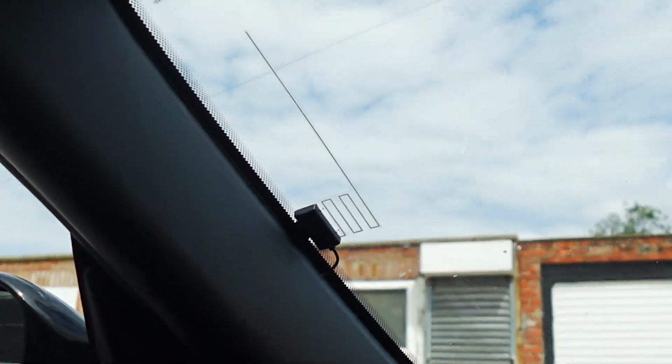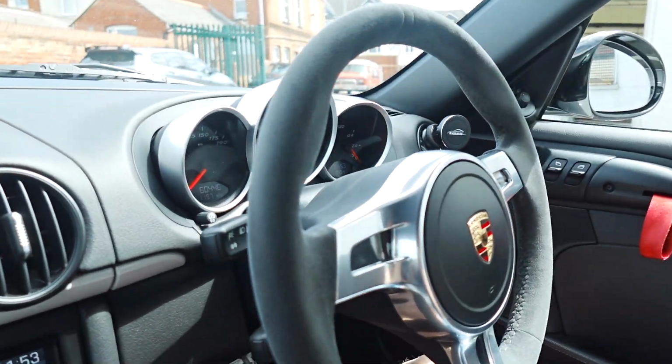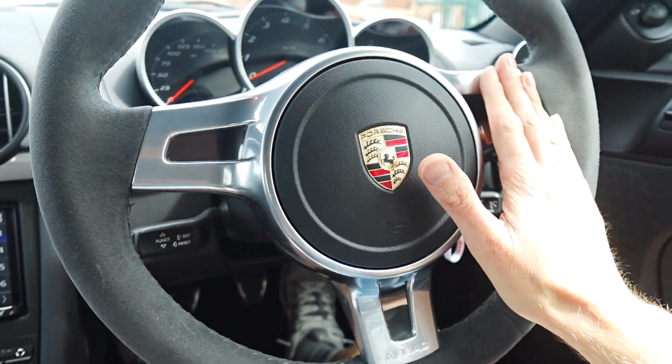Now this car didn't have DAB as standard, so we put a DAB aerial on the windscreen, which if I zoom in you can see there. For an additional cost, you can have the aerial on the rear window as well. That's compatible with 911 coupes as well, just not Boxsters or convertibles for obvious reasons. If your car had Bose, which this one doesn't, then the Bose can still work. If you had a multifunction steering wheel, that can also still work.